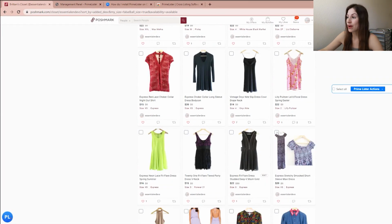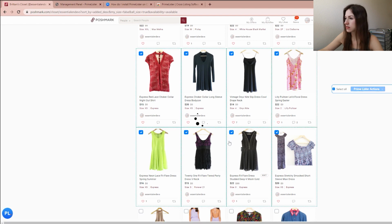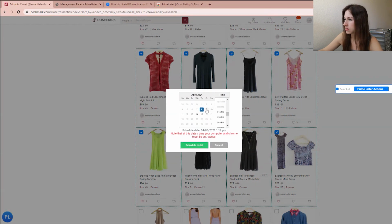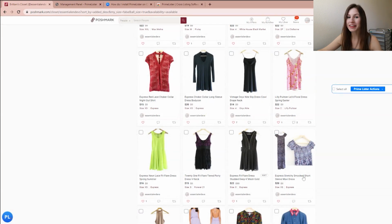And then let's just say I want to have 8 more scheduled out for tomorrow. And then we'll just go ahead, click those and schedule out the task. And it's literally that easy.